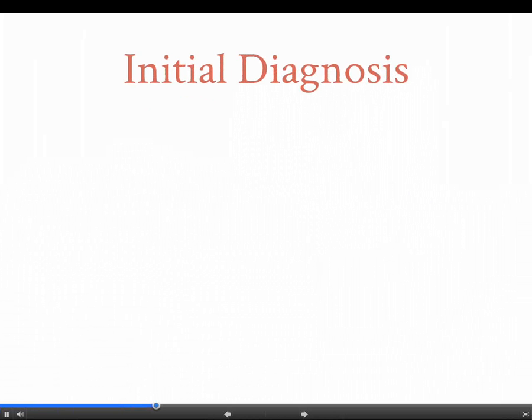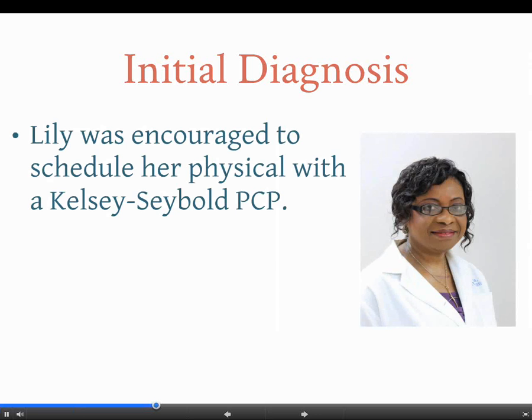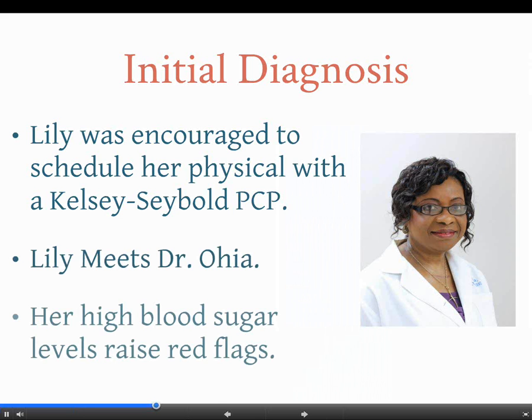As a new Kelsey Care member, Lily was encouraged to meet her PCP for a preventive health visit. Not only did Lily and her new PCP, Dr. Ohia, get to know each other better, Lily's blood test results indicated high blood sugar, possibly early diabetes. Follow-up testing is needed to confirm. That is when Lily's healthcare team goes into action.